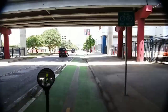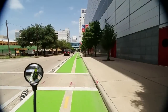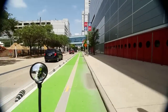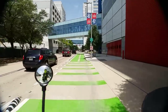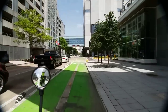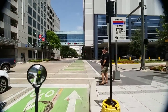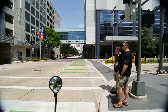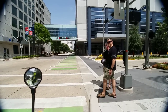Alright, I got my own bike lane. It's a little rough. Whoa, it is a little rough. I have to admit, it is a little rough. I'm at the Hilton.